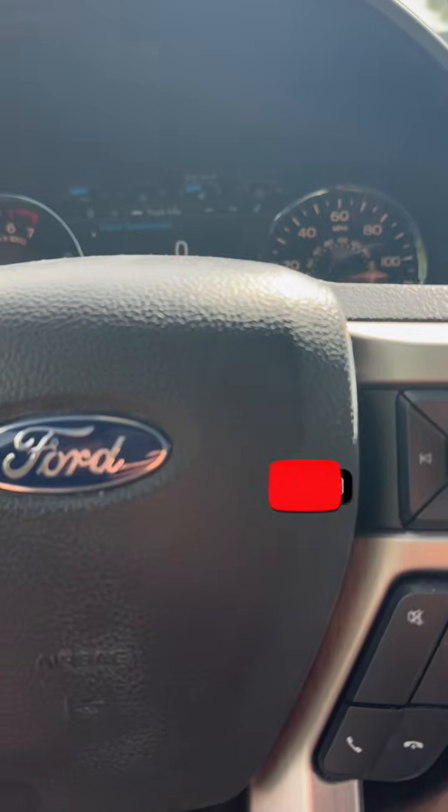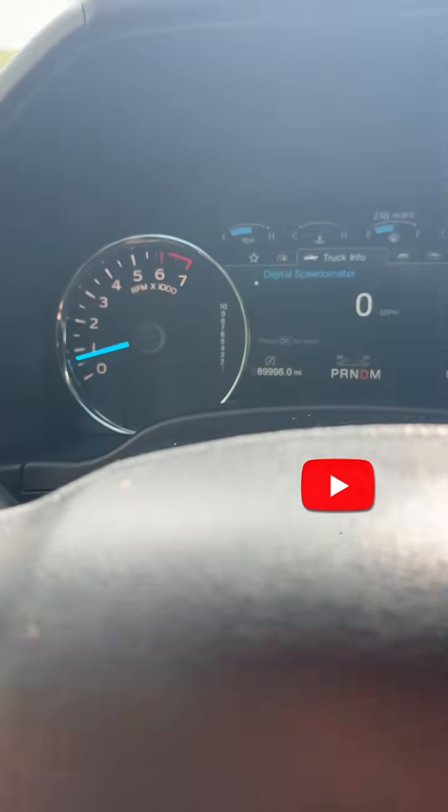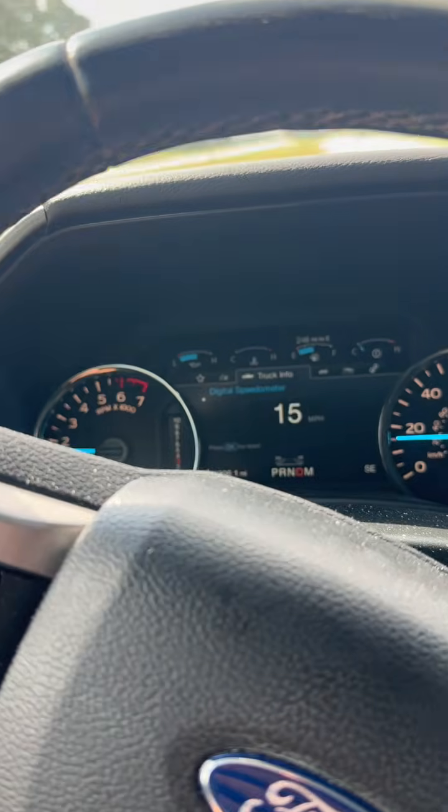It's crazy to me, these brand new trucks come in. I mean, this thing's got 89,000 miles on it. We got cam phasers and we got 10R80. This is gonna be a $10,000 ticket easy, and that's if we don't have an oil pan leak or anything else. 1.3 was all right.